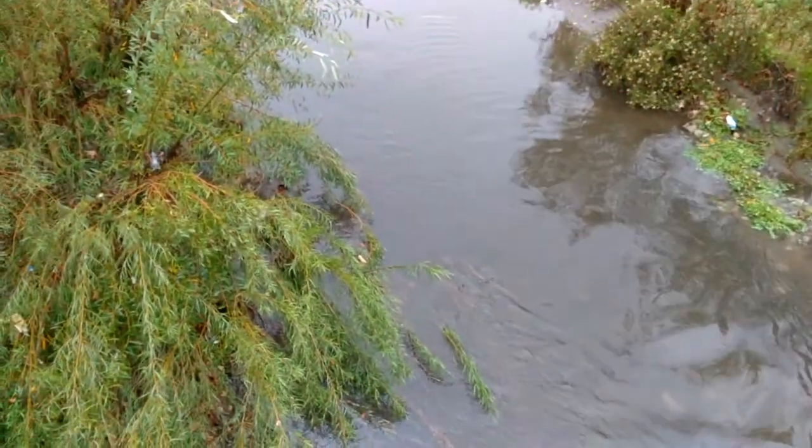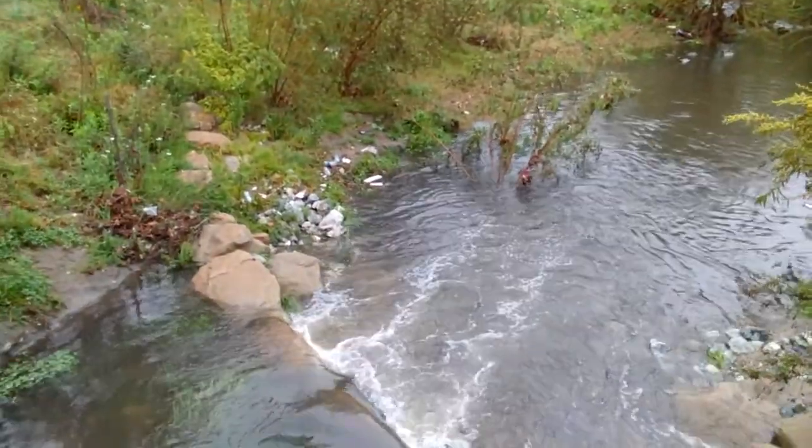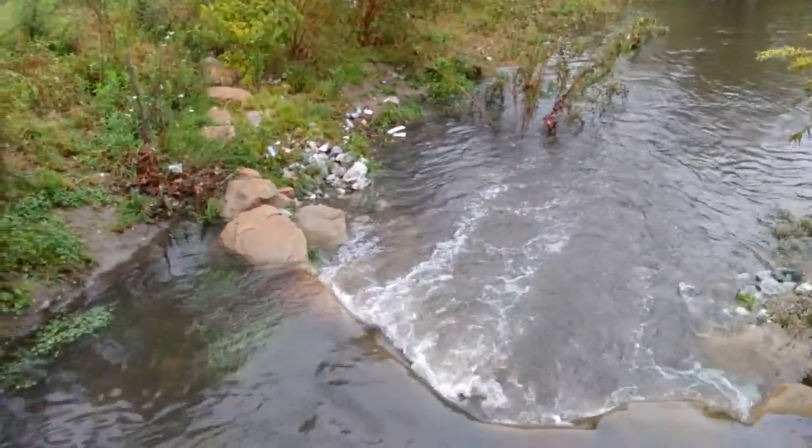But today, I am at Johnny Carson Park because it's raining and the river is filled up and it looks so dank. Over here, there's a little waterfall. That's the dankest thing I've ever seen.